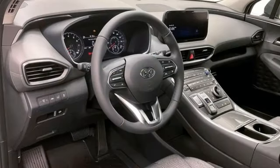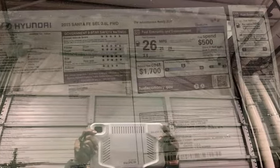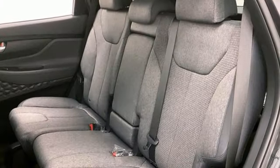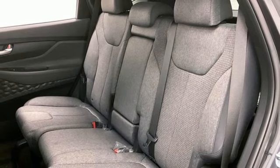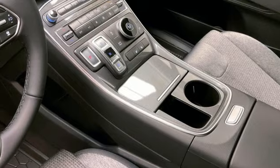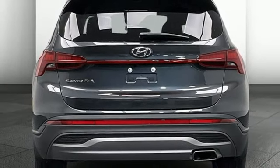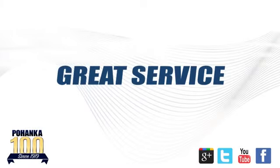Inline four-cylinder engine, dual zone climate control, external memory control, front heated bucket seats, doors and push button start proximity key, voice activation, rear lip spoiler, wireless phone connectivity, and integrated navigation system with voice activation. See it for yourself when you take it for a test drive.